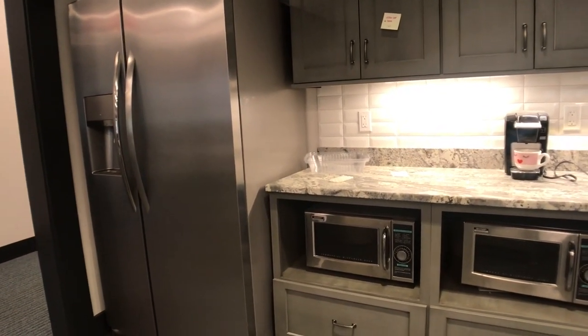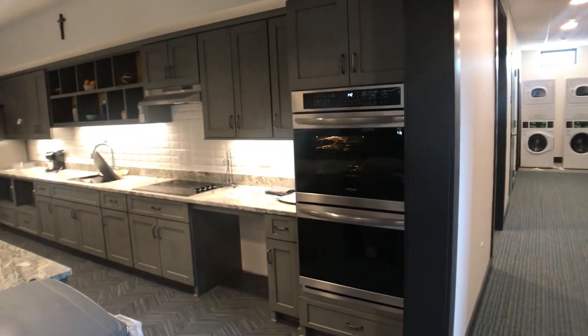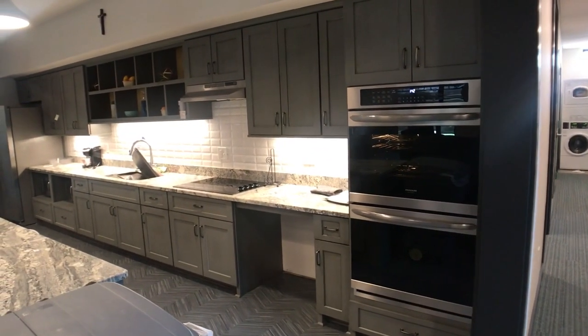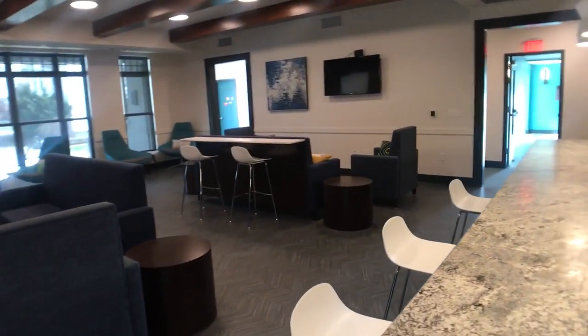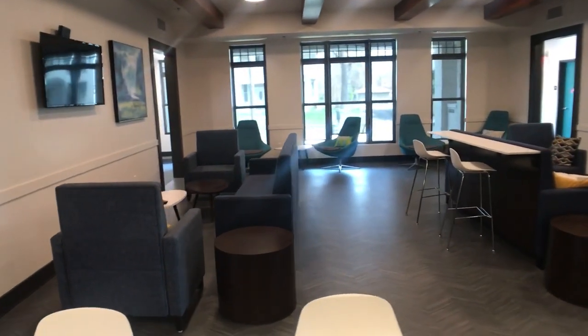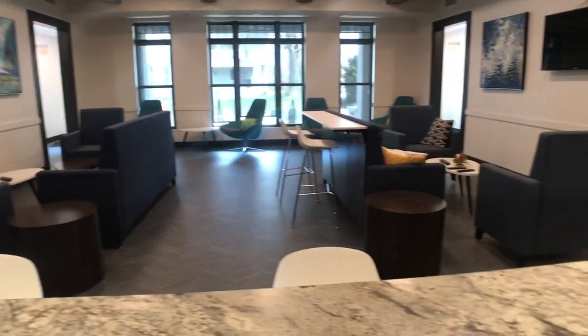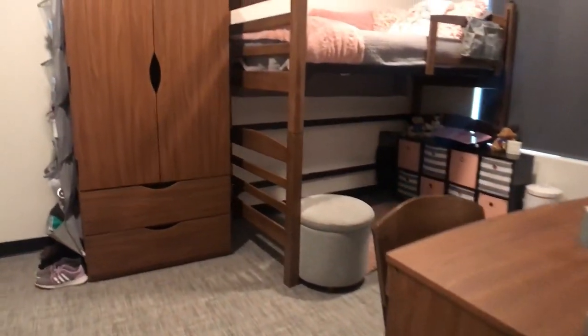We have an all brand new kitchen, brand new microwave, stove, refrigerator, countertops, all that, and a brand new living room kind of area as well, couch setup, TVs on each side, so you can really spend some time with your friends in here and build more of that environment that we like to have for our Bearcats here.